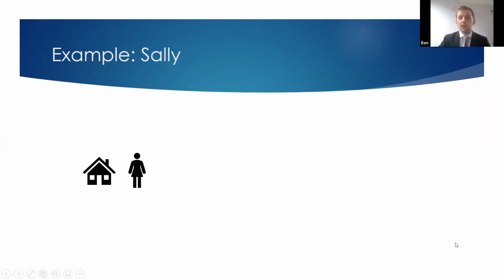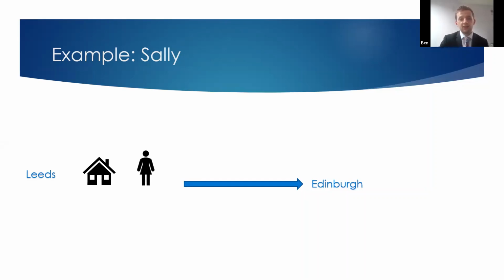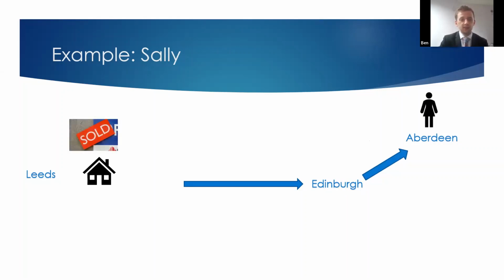Second example, we have Sally here. She bought a house in Leeds in June 2010, and she occupied it as her only main residence until July 2011. Now, her employer then required her to go work in Edinburgh and provided her with a house while she was there until October 2014. She was then transferred to Aberdeen on a long-term contract. She then occupied a house provided by her employer until May 2020, when she sold the house in Leeds to buy a property in Aberdeen.